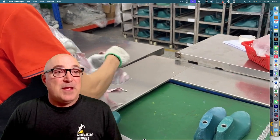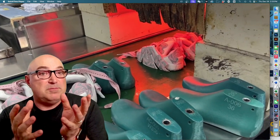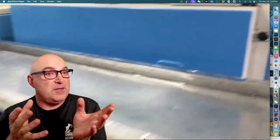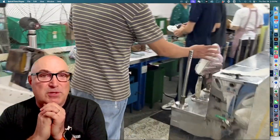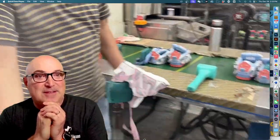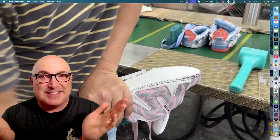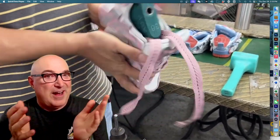Okay. So at the end of the assembly line here, the front end, you're going to basically work to match up the uppers with the lasts. And what they're making here right now is a local market Chinese brand. And this kind of brand is really hyped up on TikTok, I guess, is the thing. So kind of wild design.